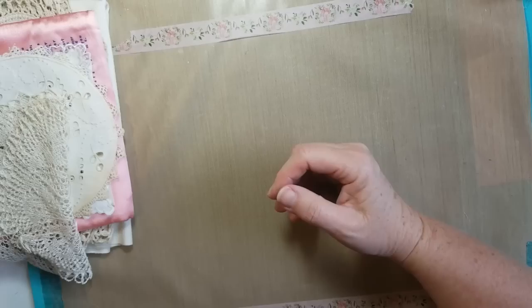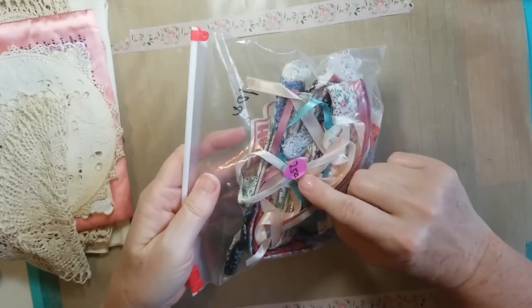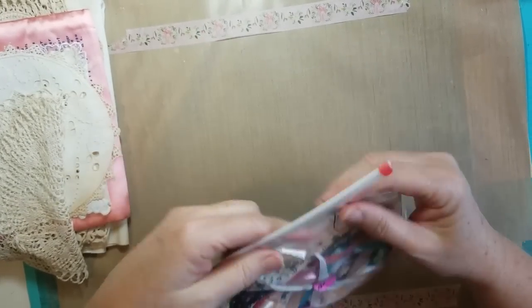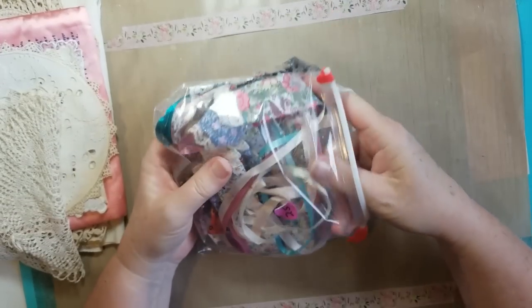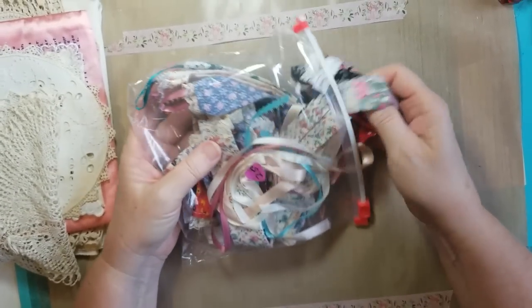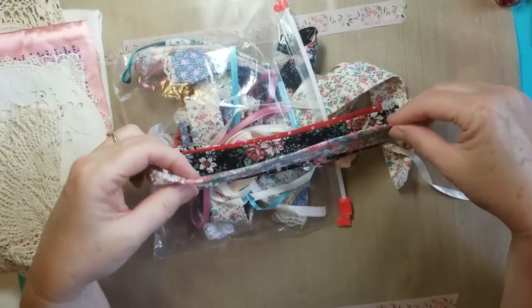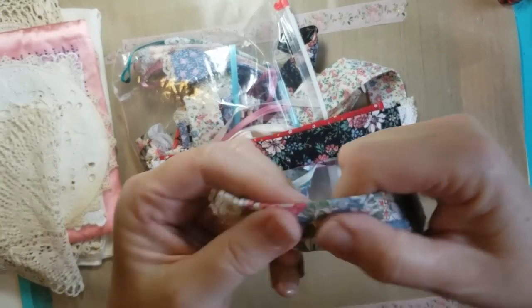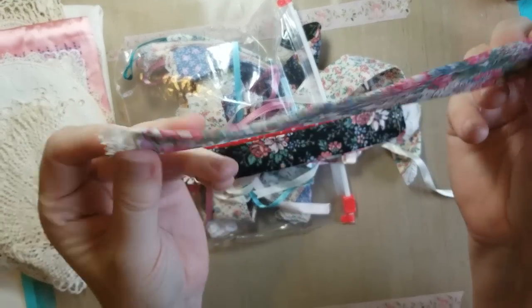And then there was this bag, and I think I paid 25 cents for it. And this obviously came from the same lady as that pile of fabrics, and I'm guessing they are supposed to be bookmarks. I'm not really sure, but they're sewn together and they have lace on the ends of them.